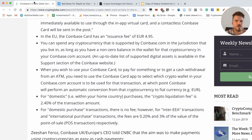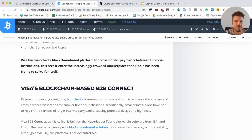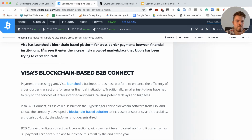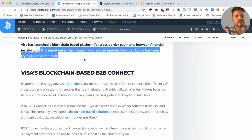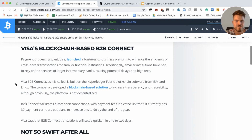Now another news, a bit on the worse side, and that's bad news for Ripple as Visa enters the cross-border payment market. Visa is continuing its growth in the blockchain space. Visa has launched a blockchain-based platform for cross-border payments between financial institutions, and this sees it enter the increasingly crowded marketplace that Ripple has been trying to carve out for itself. So interesting, but competition is good.